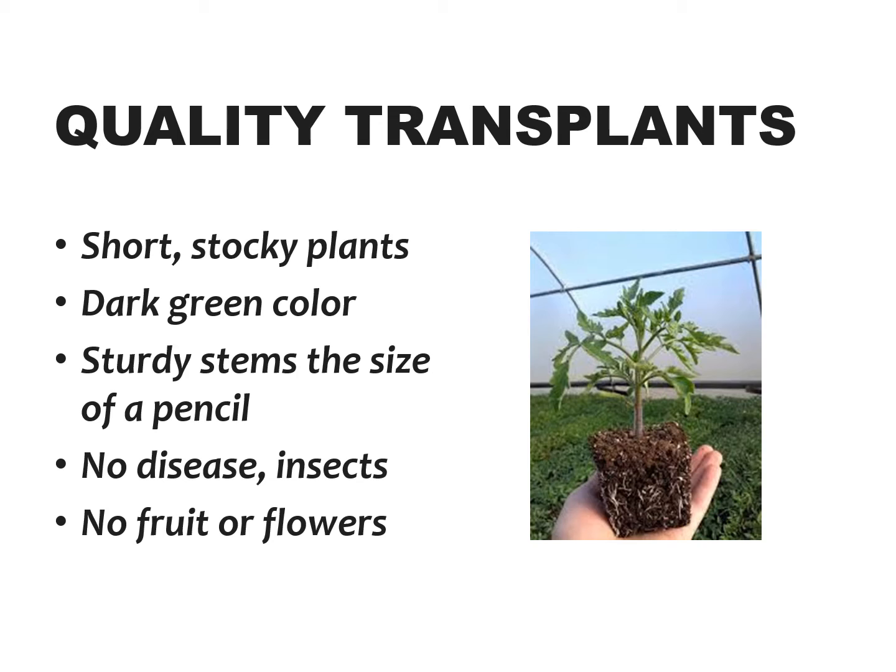Also, you don't want them to be fruiting or flowering yet because that's just going to stunt the plant. Some of you may buy a plant that's larger with the flower on it or even a small fruit just so you get an early tomato. That's fine, but don't buy a whole lot of those because these younger plants that are not to that stage yet are going to take off, grow a lot faster, and give you a lot more yield by the end of the season.